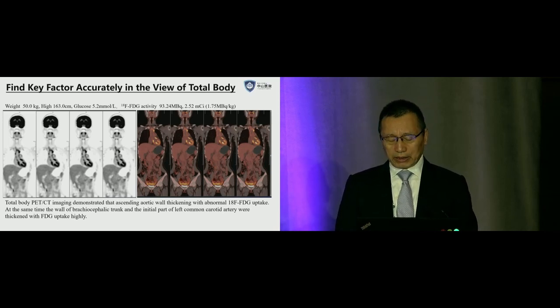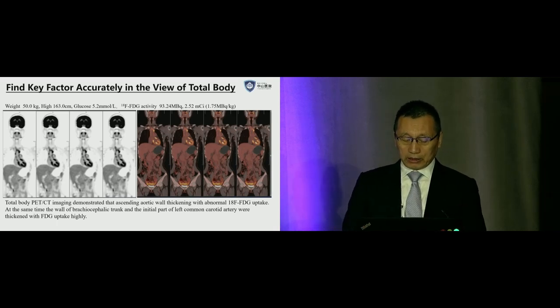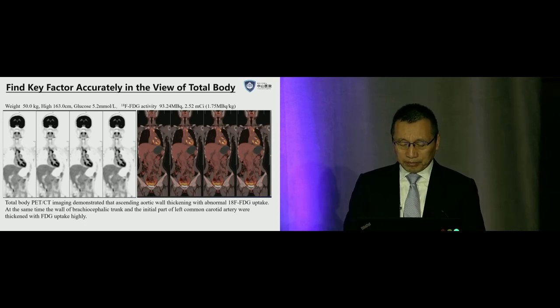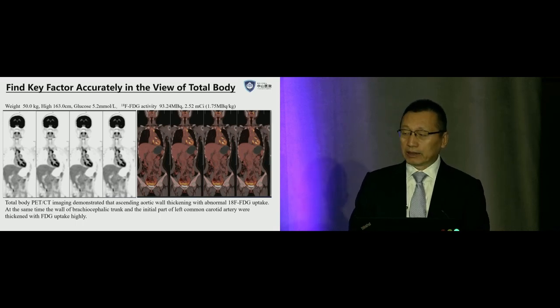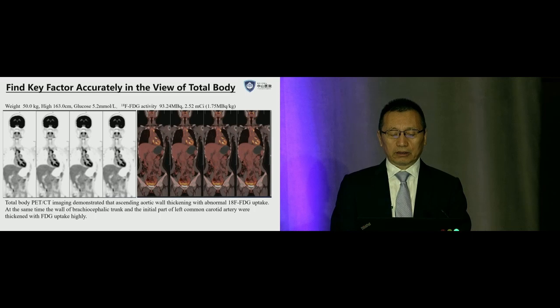Although both are inflammatory diseases, soft tissue infection and Takayasu arteritis are totally different. Finally the patient got systemic treatment and good results. So I think total body PET can help us find the key factor accurately, because with the view of the total body, we can focus on the whole body.